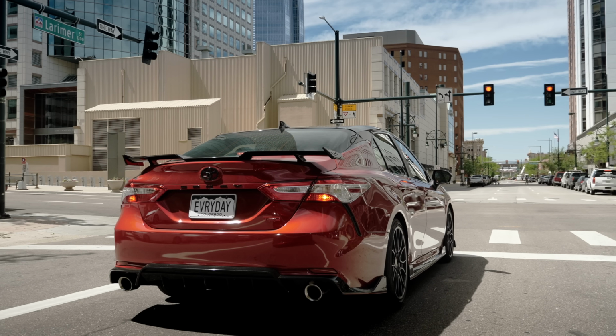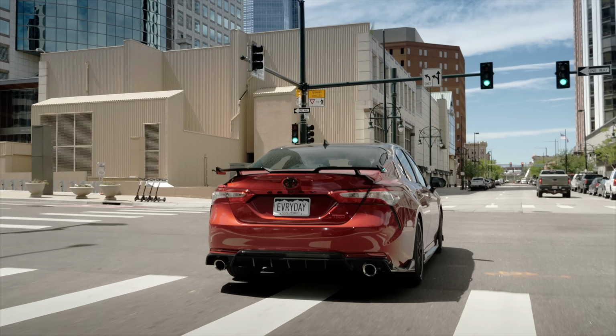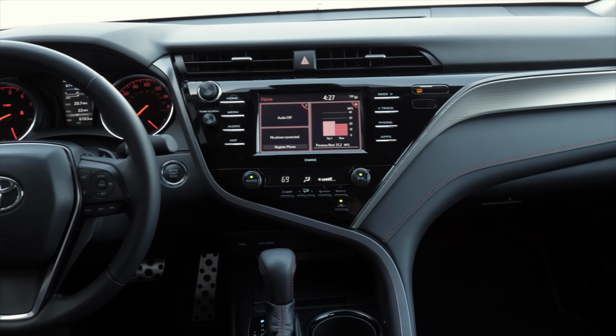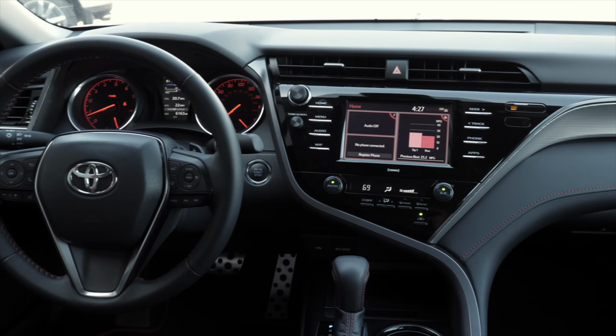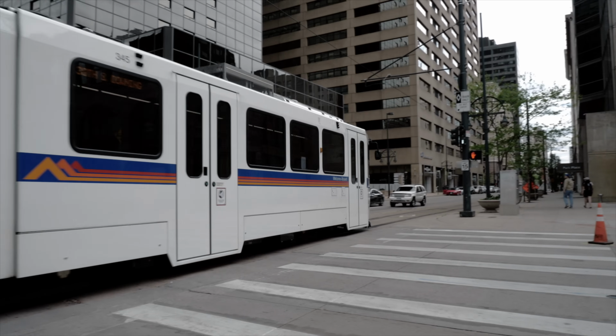This TRD Camry will cost you $33,000. Now, that's only significant because it's the cheapest V6. What's interesting is it's almost the dead center of all of the Camry options. They have all-wheel drive versions, 4-cylinder versions, 6-cylinder versions. If you want a Camry, they make one probably just about like you'd like it.